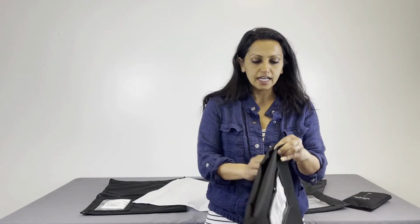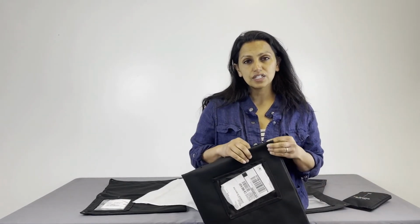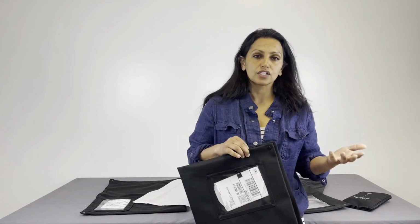So if you were to get a ReEnclose mailer at the end of its useful life, either your customer or you could send them back to us. And then as we get enough volume, we send them to get recycled. And the way they get recycled is depending on the exact type of material you use and their condition. They either get shredded up to be used as insulation, or they can actually get shredded up and recreated into a woven fabric.